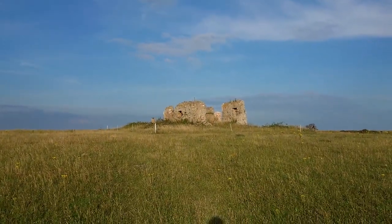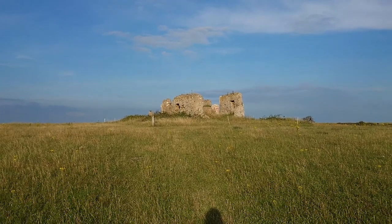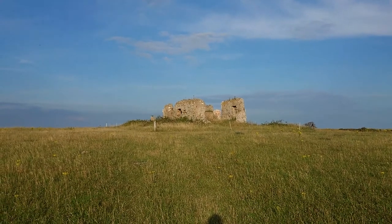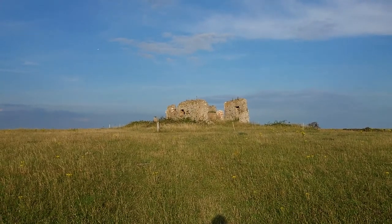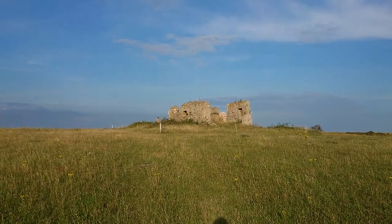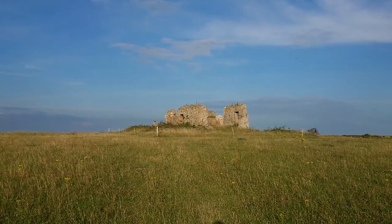12th century ruins of Leiston Abbey Chapel. Not actually allowed to go in there. Plenty of people have, so they've filmed inside. I'm not going to go inside because it's not right, really. But I'll show you that during World War II, they actually built a little bunker inside, which is pretty cool.